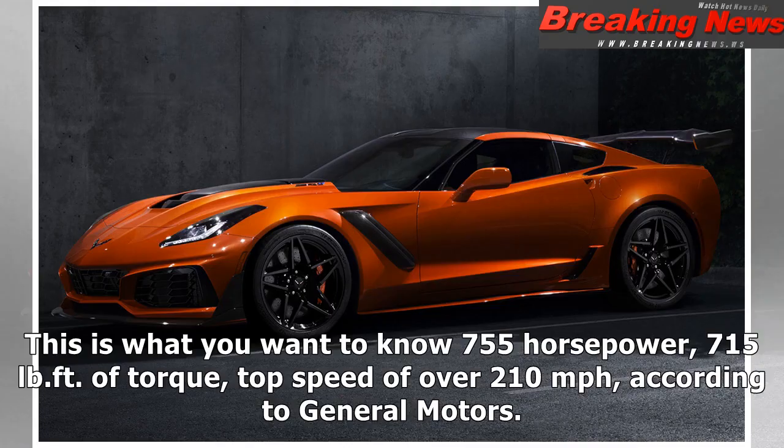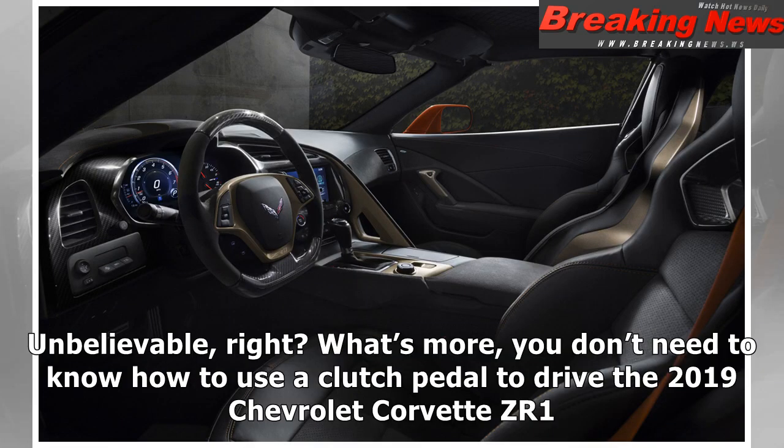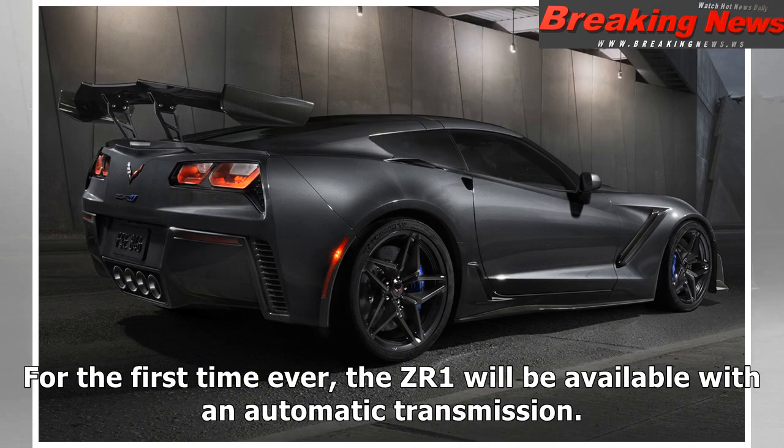This is what you wanted to know. 755 horsepower, 715 pound-feet of torque, top speed of over 210 miles per hour, according to General Motors. Unbelievable, right? What's more, you don't need to know how to use a clutch pedal to drive the 2019 Chevrolet Corvette ZR1. For the first time ever, the ZR1 will be available with an automatic transmission.